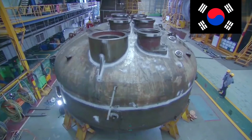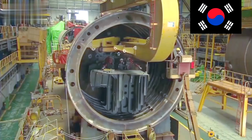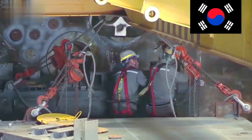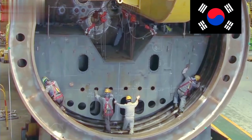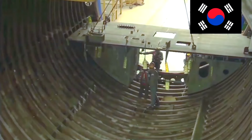This stage involves a series of tests to ensure that the submarine meets all performance and safety requirements. South Korean shipbuilders use specialized testing facilities to simulate various conditions that the submarine may encounter, including deep sea pressure, extreme temperatures, and high-velocity impacts. These tests are critical to ensuring the safety and reliability of the submarine.